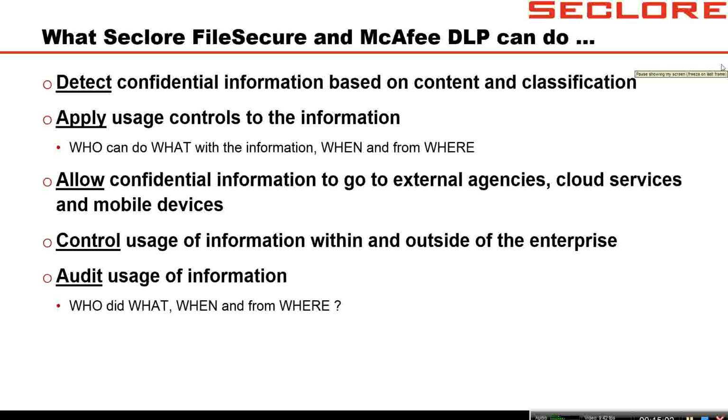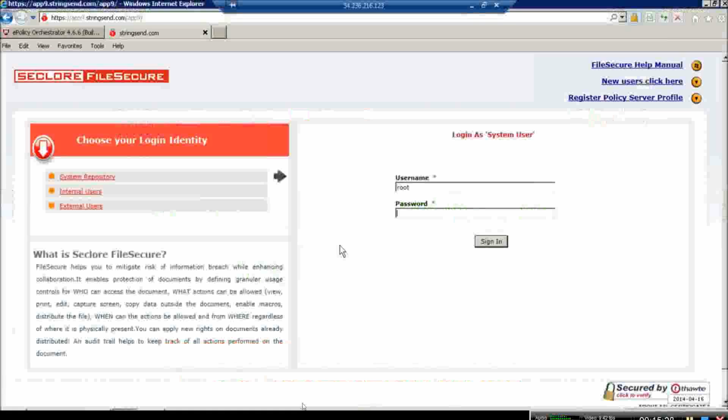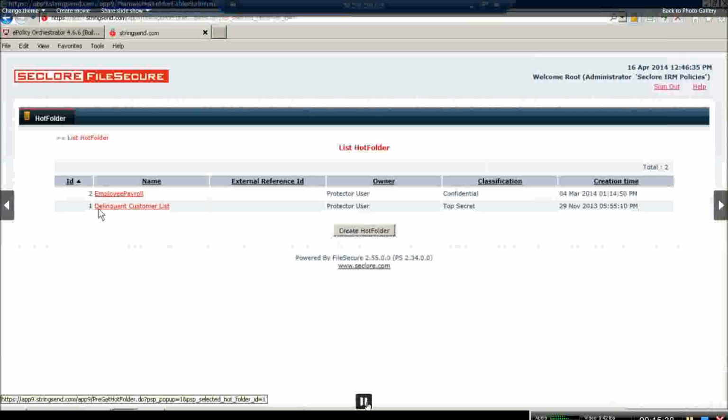Let me shift over here. Okay. So in this demo, what we have is a combination of McAfee DLP and secure file secure. What we're going to first do is log into the file secure console, right? And Secure is an SIA partner of McAfee.